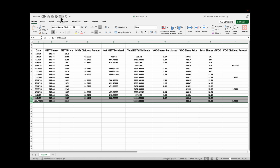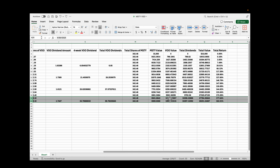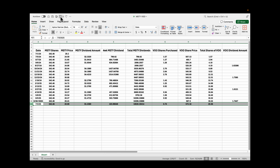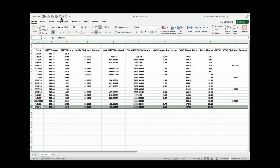In June, the $1.47 return was able to get us another 1 share of VOO, and prices kept going up. And the last one in July, we had a $1.23 and a $1.18 dividend, so we were able to get a little bit under a share of VOO, just because the price of VOO went skyrocketing. This is when the markets really began taking off.